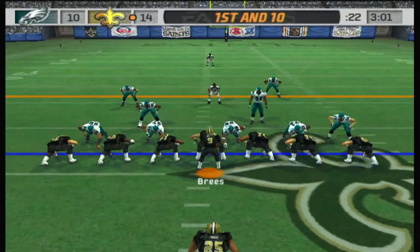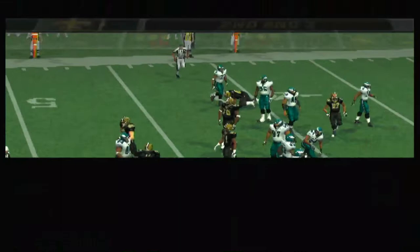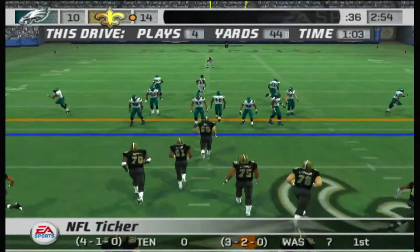The tailback, number 27, is there on the stop. You've got to keep going on the run. You never know when there's going to be a great block ahead of you, allowing for a big one right into the end zone. Come on, Sam.